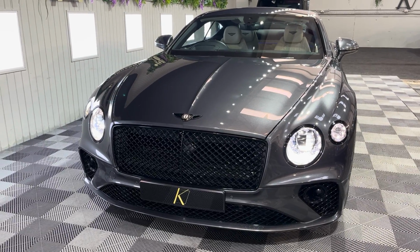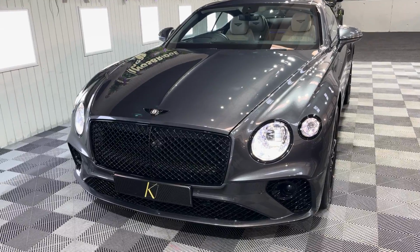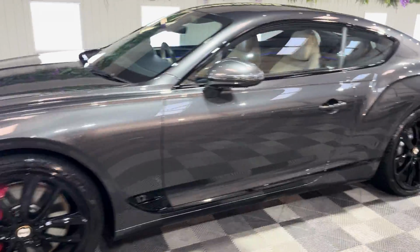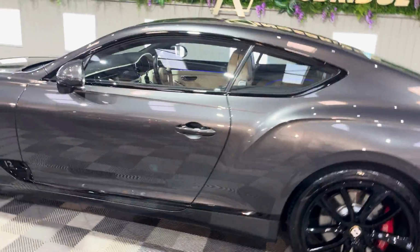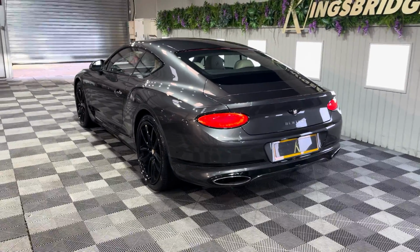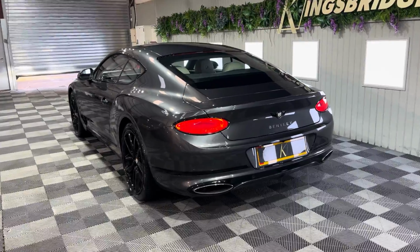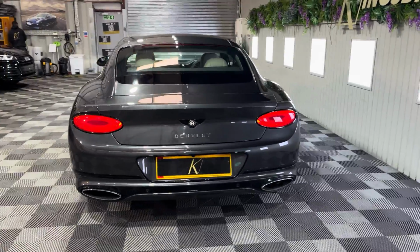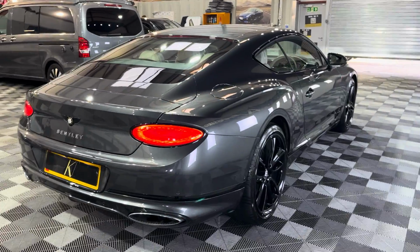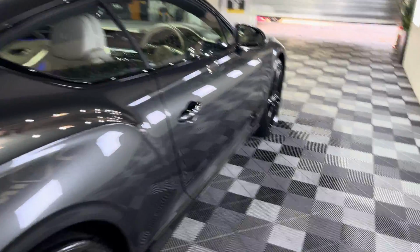I think it was, I want to say £3,000. But yeah, it really is one of the cleanest examples I've ever seen, in such a timeless shape. All right, let's have a look inside.